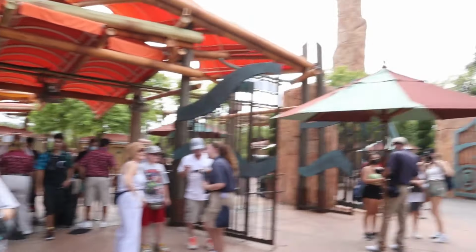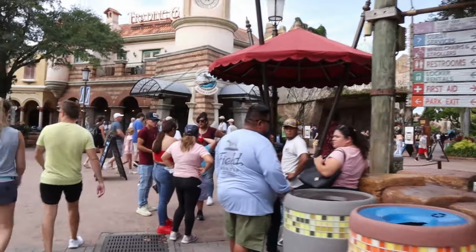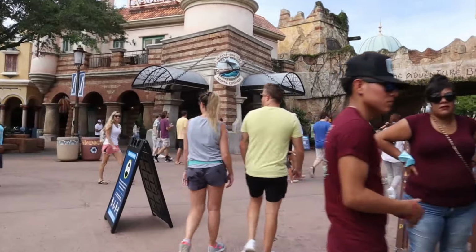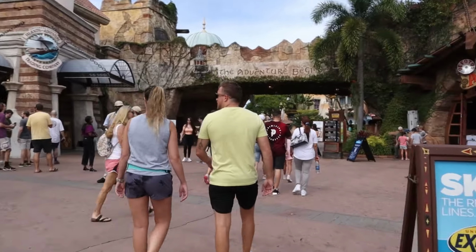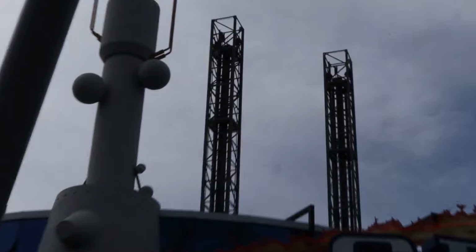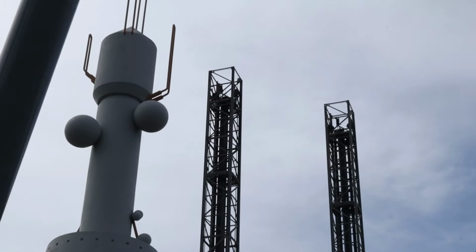So just got into Islands with no wait. We might start with Hulk. Seems like a short wait. The parks have been pretty quiet recently, so everything's kind of low. The busy season has died off now that everyone's back to school, so this should be pretty cool. Here's a better look at those towers for Dr. Doom. They're missing the tops, but you can still ride it. The ride's open right now.